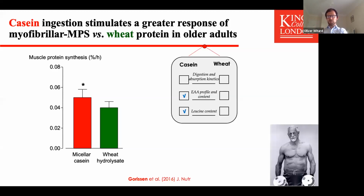So if we take these different experimental studies together, based on our existing knowledge, based on the current studies that are available to us, the general consensus is that the ingestion of animal-based proteins, in particular the dairy proteins, are more potent in terms of stimulating muscle protein synthesis during exercise recovery compared with plant-based proteins. However, as an important caveat to this point, the strength of this statement is limited to the comparison with only 2 plant-based proteins, namely soy and wheat.